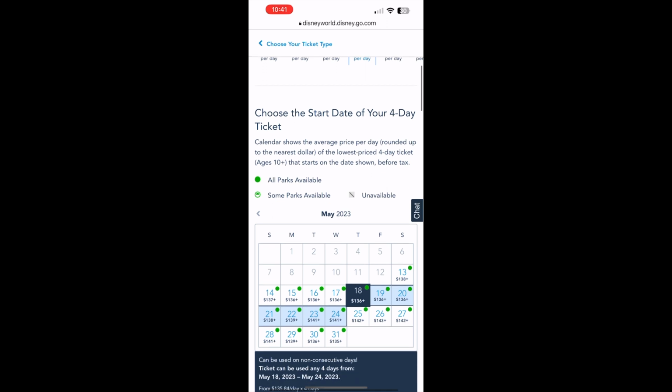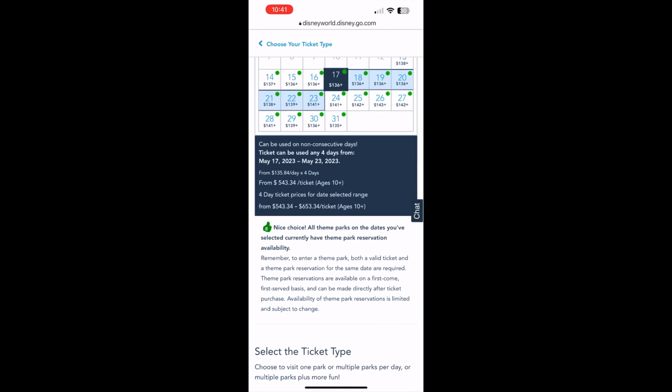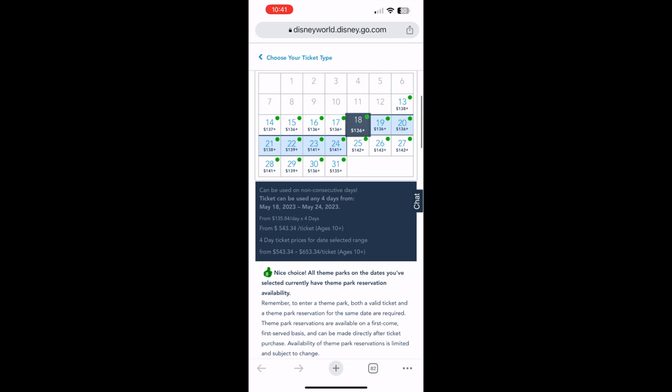Okay, so now that we've selected 4 days, we then scroll down and tell them which is the start date of your 4-day ticket. So in other words, if you're going to Disney World for a week, so let's say you're going from the 18th all the way to the 25th.